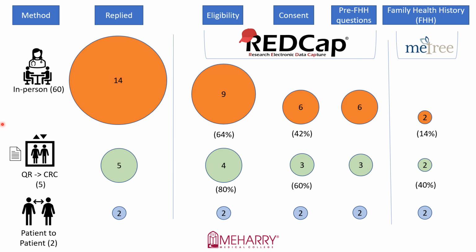Using the in-person recruitment method, 60 patients were approached in person. 14 of those patients were interested in the study. 9 of those patients went on to complete eligibility. 6 completed the consent and pre-family health history questions, and 2 of those patients completed the MeTree tool, giving us a 14% overall completion rate.